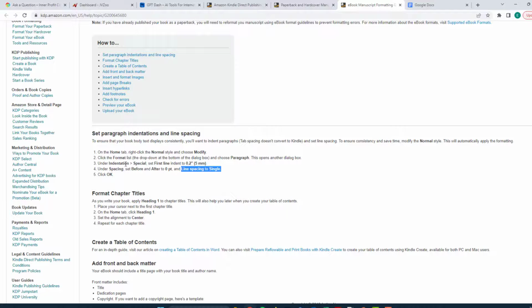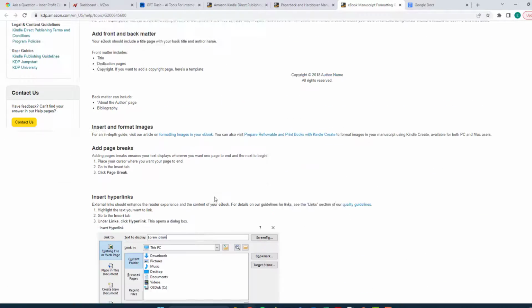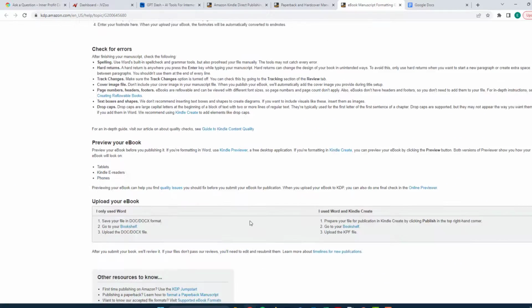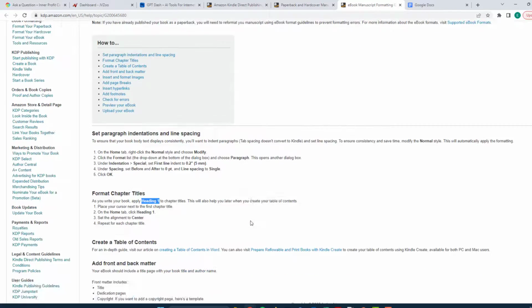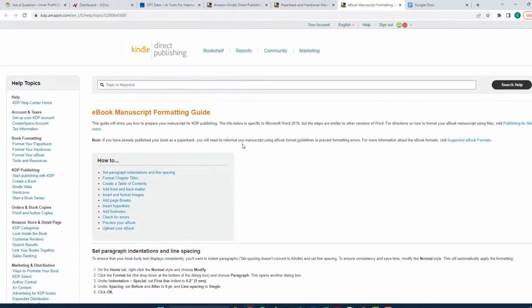And other than that, just pretty typical stuff. If you're using Microsoft Word, you would apply the setting of heading 1 to chapter titles. And again, you can go through, and if you really want to get nitty-gritty about this, you can read all these specifications. But I found that if you just do the basic stuff, set it to about a size 12 font, single spacing, it should be good to go.